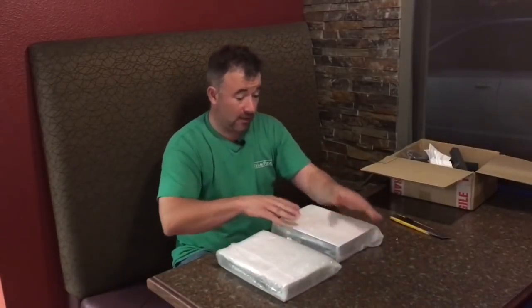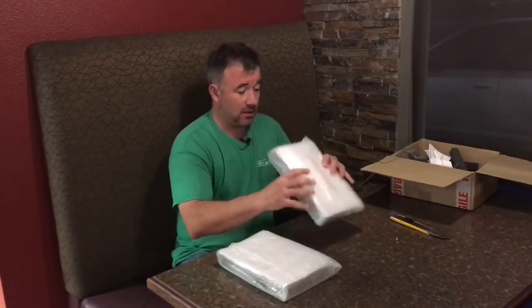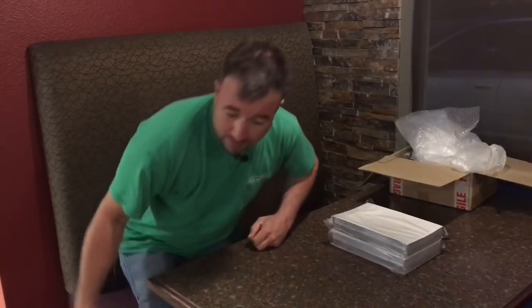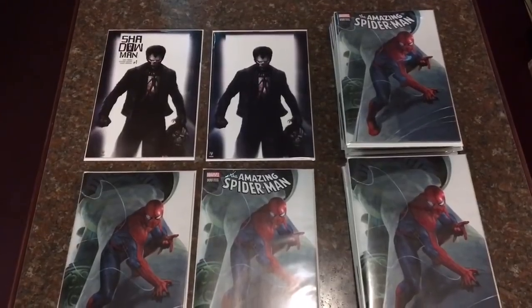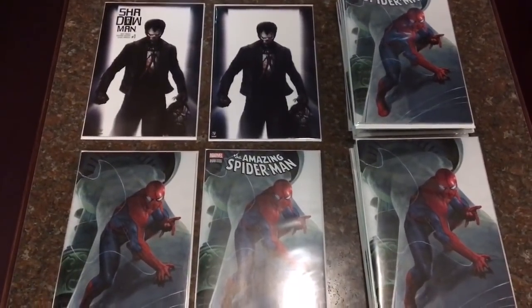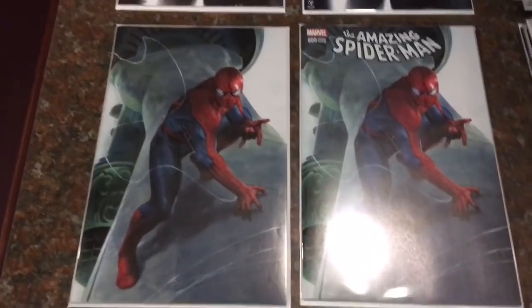All right, so far I'm really happy with the way they packed these. They did everything right. They've got these bagged and together. Okay, so surprisingly enough, they did not bag and board these. So I need to pause the video and basically go get some bag and boards and bag these things up. Here is the haul. We've got 10 of each of the Dell'Otto UK variant.